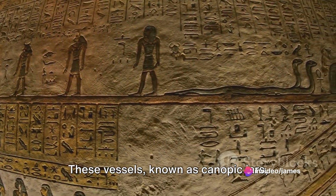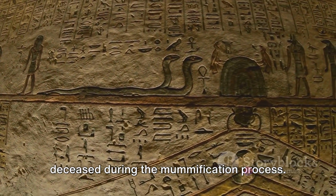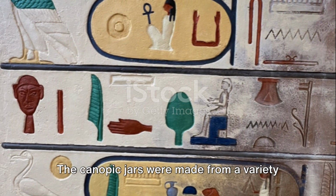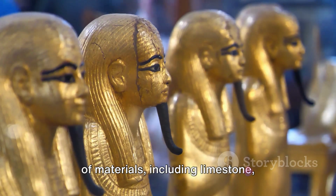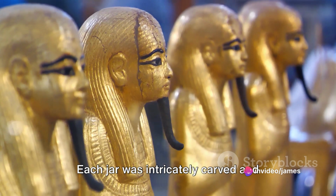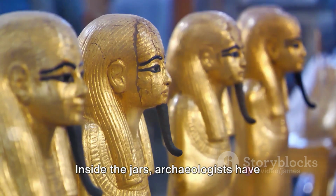These vessels, known as canopic jars, were used to store the organs of the deceased during the mummification process. The canopic jars were made from a variety of materials, including limestone, alabaster, and pottery. Each jar was intricately carved and decorated with symbols and hieroglyphics.